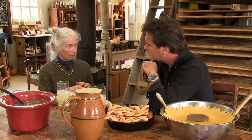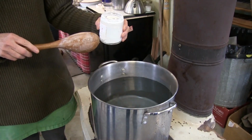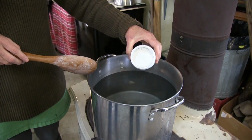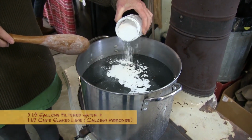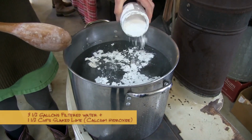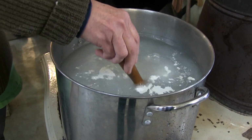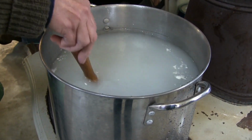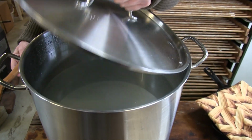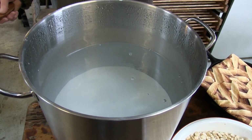We use calcium hydrate, or slaked lime, or pickling lime. That's all the same stuff. The water is brought to a simmer on the wood stove, and then you sprinkle the powdered lime on top. Our recipe is 3.5 gallons of filtered water to 1.5 cups of slaked lime, which is a white fine powder. It looks like talc, only whiter. Bring that to a simmer, then take it off the stove and set it away from heat with the lid on for at least 2 hours, and that calcium hydrate is going to separate out, and you'll have the resulting lime water.